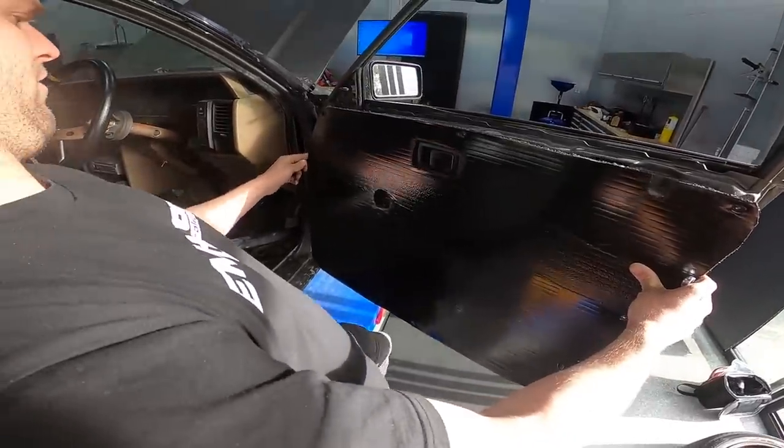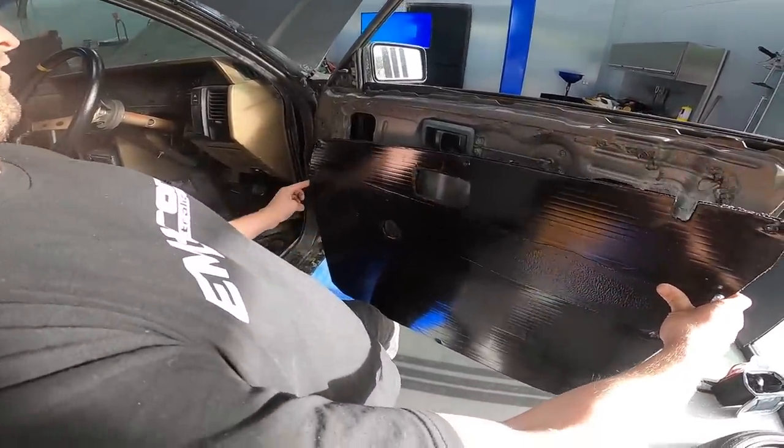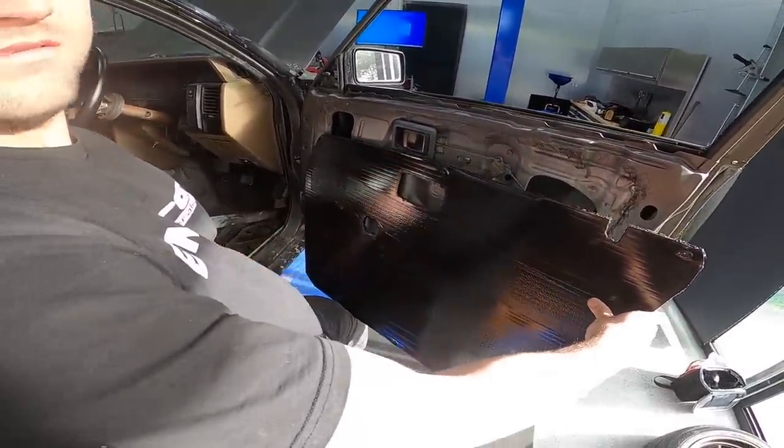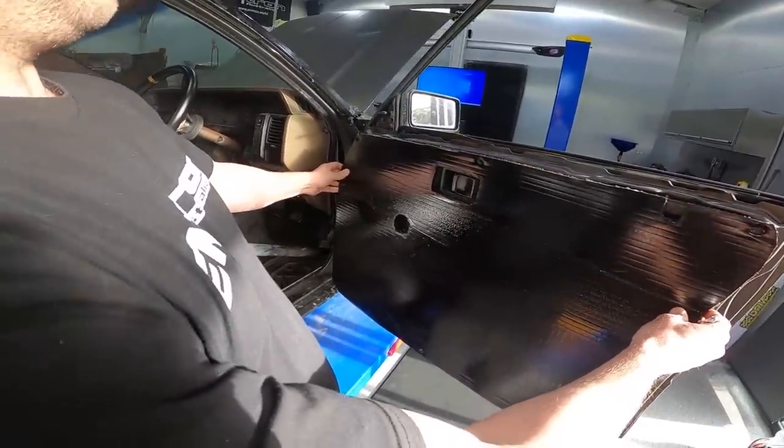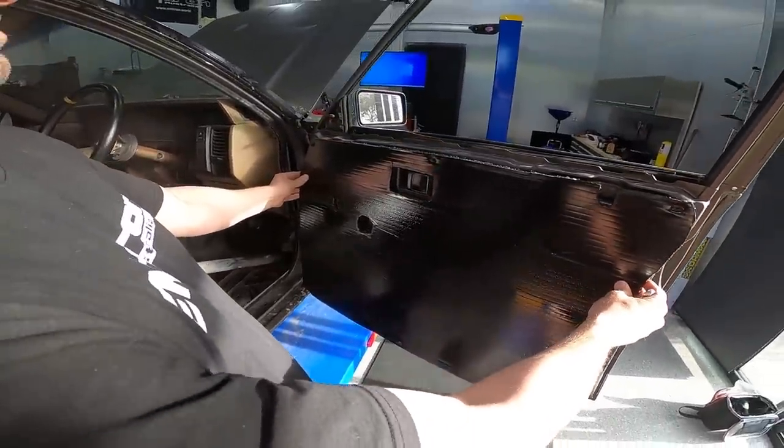So to drive on the track, there's some rules and regulations. Your car's got to be able to pass scrutineering. One of those rules is having actual door cards, which we don't have. So we're going to make up some, a Luca Bond style.